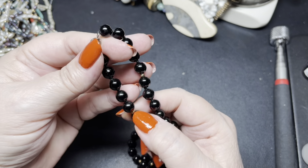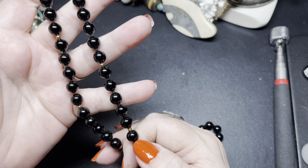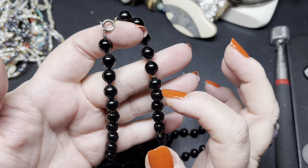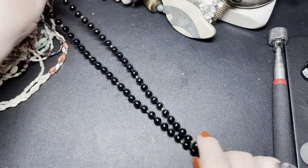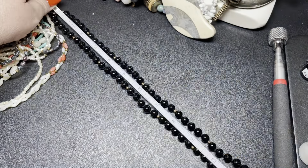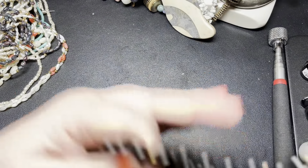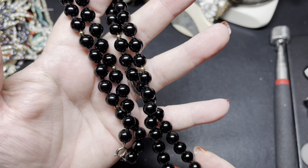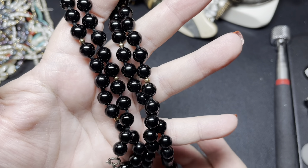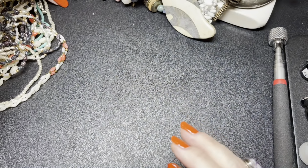And it has like little brass, it looks like, or gold tone beads in between. And it is tied in between each bead. It is cold to the touch. It is 24 inches. Those are pretty. And on this, I'm gonna say, let's do $15.